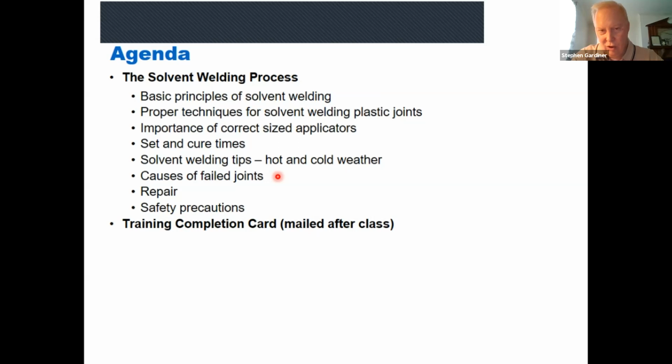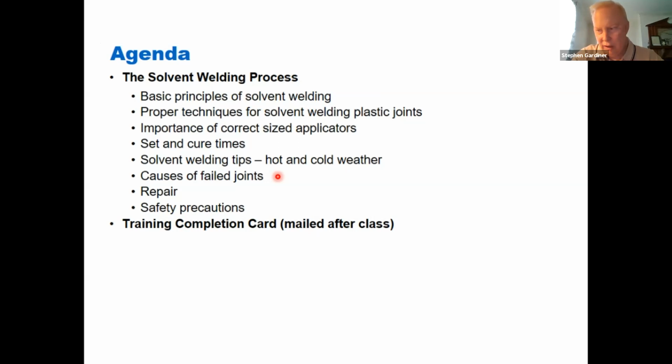These cans of solvent cement, what do you guys call it? You might want to unmute yourself if you want to answer. What do you call the cans? You say grab a can of what? Solvent cement. Yeah, or most people call it glue, right?